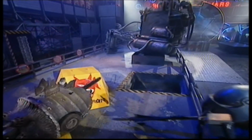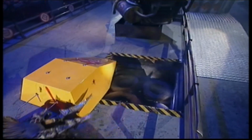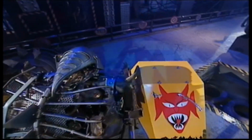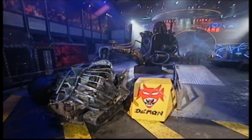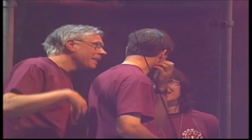Slowly pushing Matilda back in this little armada of house robots. Oh, perilously close there to the precipice. A lick of flame in the back. Now Sir Kill-A-Lot in. Will it be a sideways edge towards the pit of doom? Demon's done ever so well here. Well, that's a superb drive by Dave Clutterbuck.